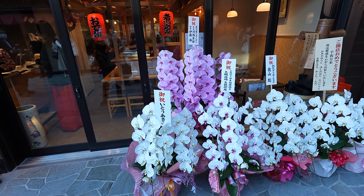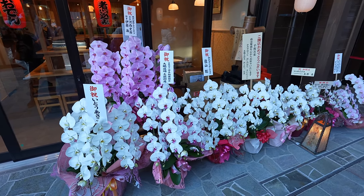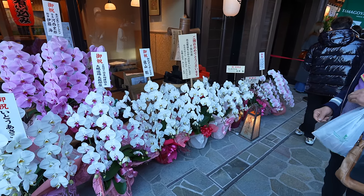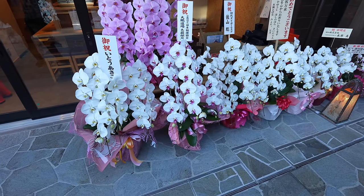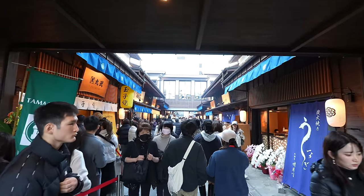Since it's pretty new, there are so many flowers in front of every store. Yeah, it is kind of a tradition sending flowers for a new store. When my younger brother opened his store, I also sent flowers too. Well, a much smaller one compared to this one though, because those are expensive. Let's see what else we have.